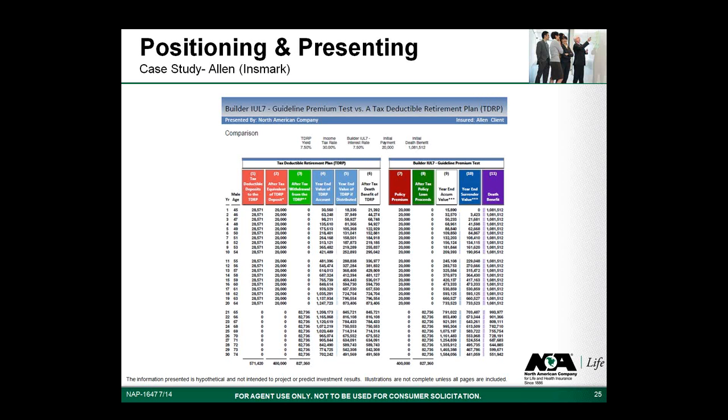And this is a snapshot of an INSMARC presentation comparing the builder IUL at 7.5%, 30% tax bracket, and comparing that to a tax-deductible retirement plan with the same yield of 7.5%. And what this is going to show you is how the growth of the builder is we're going to be able to maintain a longer time frame for those loans while still providing a generally tax-free benefit to those heirs. So I encourage you, if you haven't looked at INSMARC, to do so. It's a great supplemental sales tool.